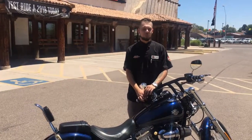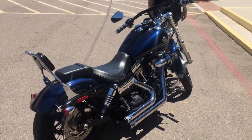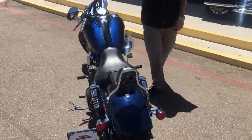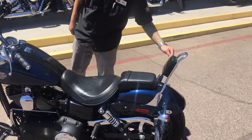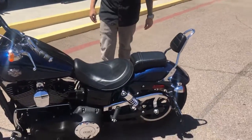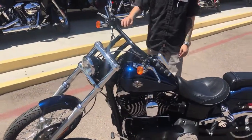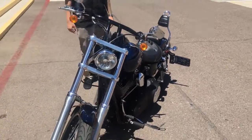At Desert Wind Harley-Davidson. We've got a badass 2012 Dyna Wide Glide to show y'all today. Pretty nice aftermarket features on this bike. Got the rear pillion pad seat, nice matching backrest here, nice and slim, nice small pointy backrest to match the rake of the front end there. Got some aftermarket T-bars on here, a little bit higher rise than stock.